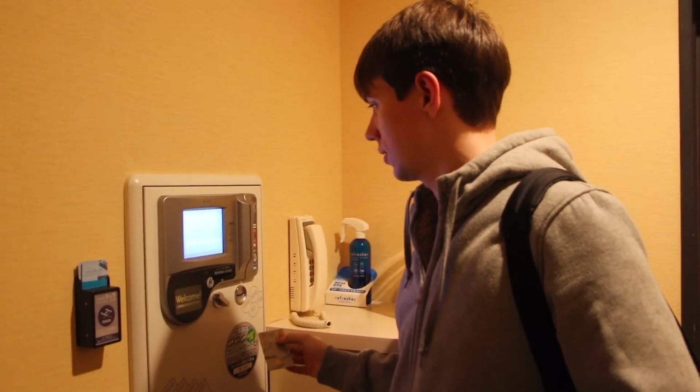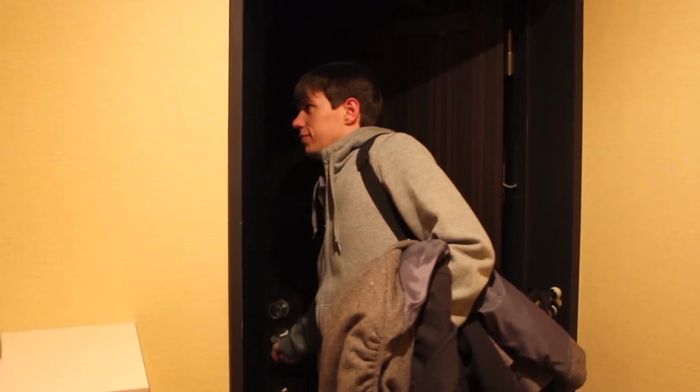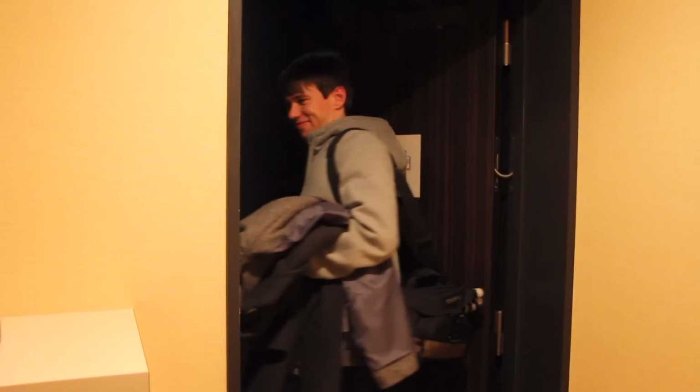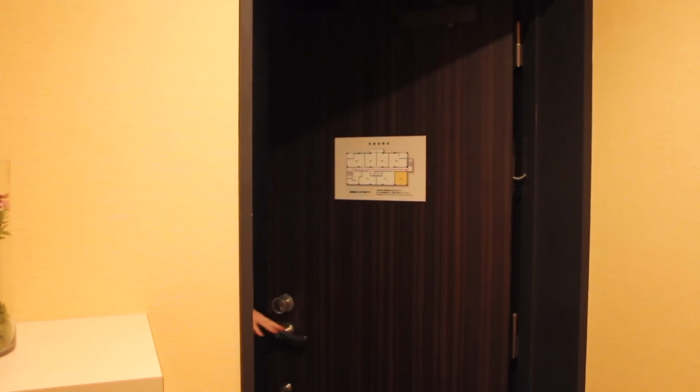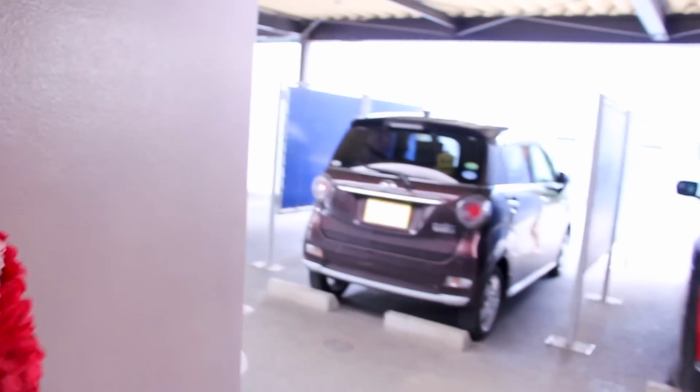There's a machine at the exit where you can pay and then leave. Please be aware that some hotels do not accept credit cards, so it may be good for you to carry some cash. And now you are done. You just leave the building, go back to your car, and that's it. So there you go. Now you are equipped with everything you need to know for your next or even first visit to a Japanese love hotel.